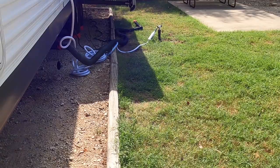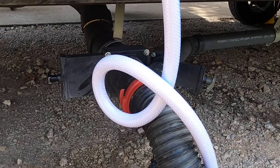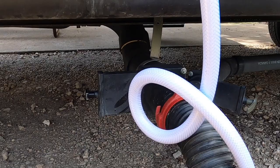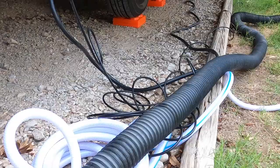Okay, so the gentleman who was here earlier, when we first got here, explained that even though we have full hookups, we should leave our black and gray tanks closed and just empty them every day or so. And that's what we've been doing. So he says you open your black tank first, let it clear, and then you open your gray tank to flush everything out and down the line into the sewer. So that's what we're going to do.